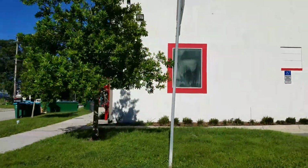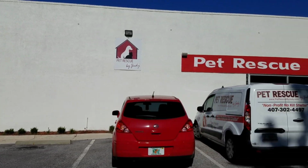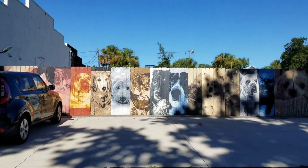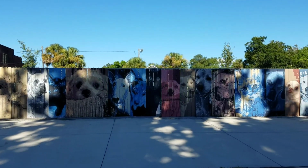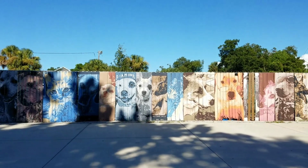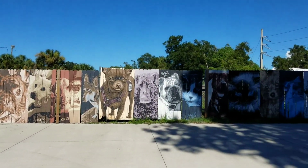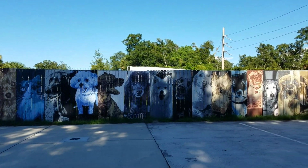If you're ever in the Sanford area, swing on by Judy's place and show her some love. They do a lot of good work. Speaking of good work, check out this artwork. Hashtag paint the trail, Paint the Trail on Facebook and Instagram. Dude does not only amazing work with the paintbrush, but supports a bunch of cool stuff, including all these critters.